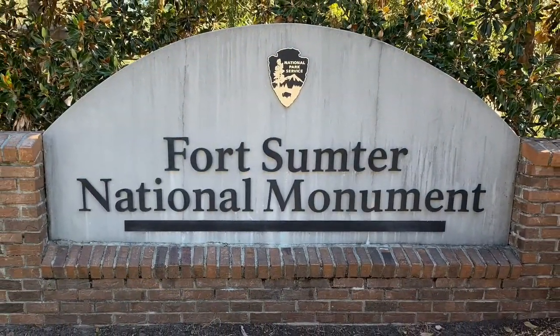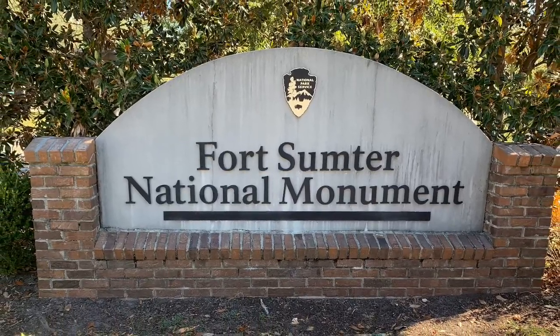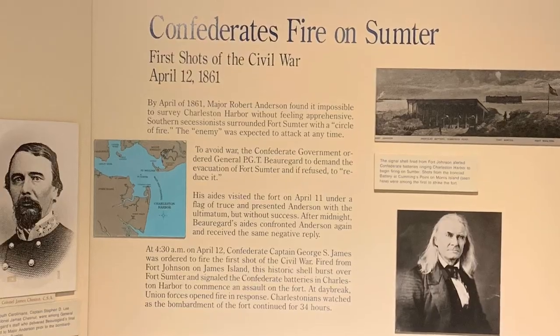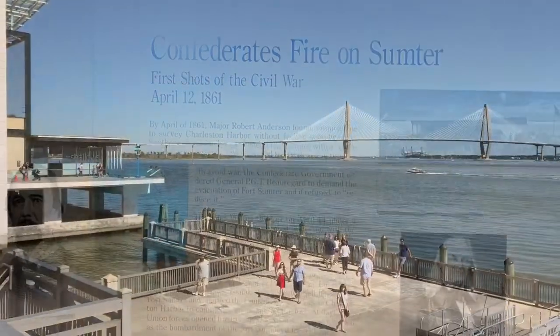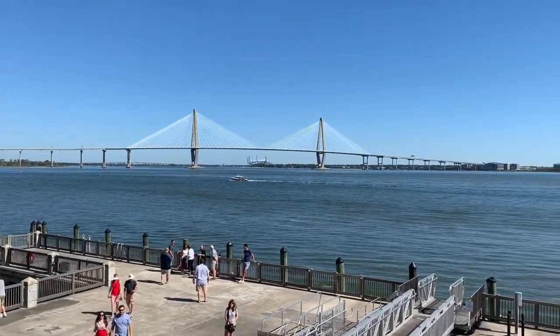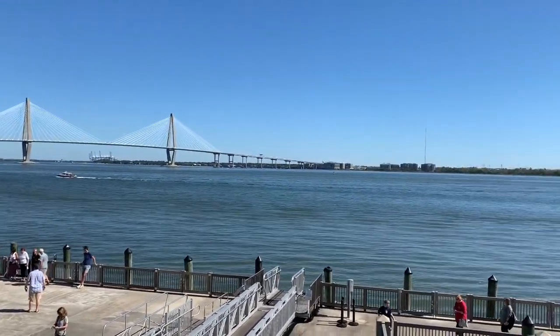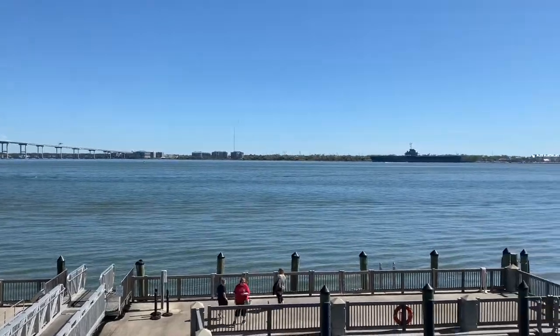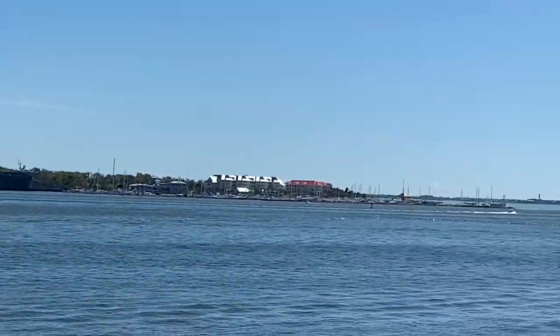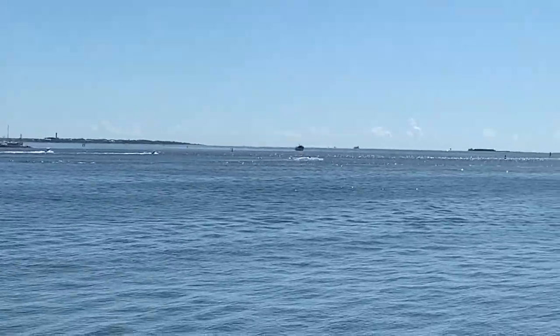Now it's time to tour where the Civil War began, Fort Sumter. The tour begins with a 25-minute boat ride from Charleston Harbor. The fort was built on a man-made island in the middle of the harbor. The current fort looks nothing like it used to. It used to be over 3 stories high with hundreds of guns.